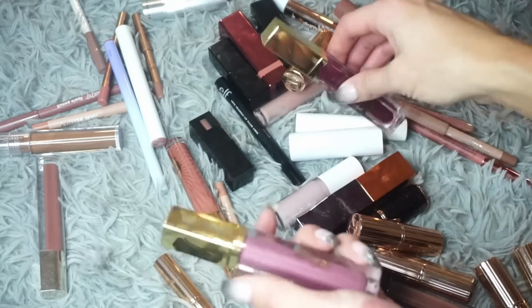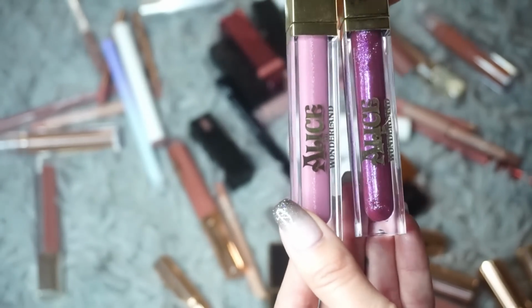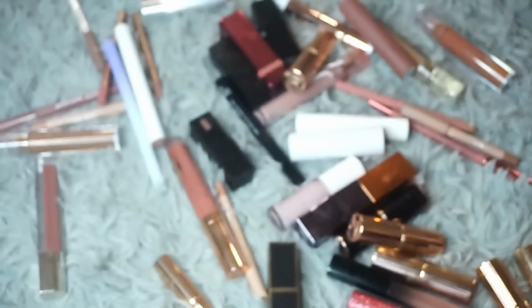I have some glosses here from Sigma Beauty. Glosses aren't my absolute favorite. These are both from the Alice in Wonderland collection. So I'm going to declutter both of those.